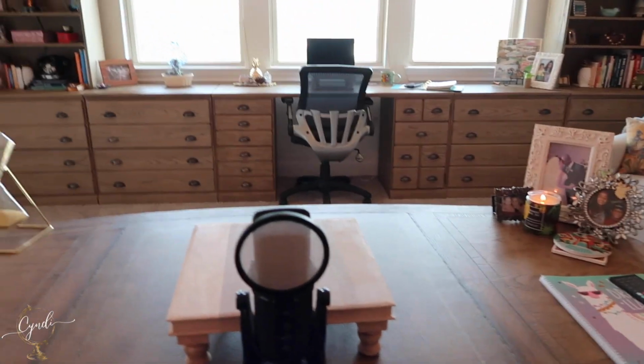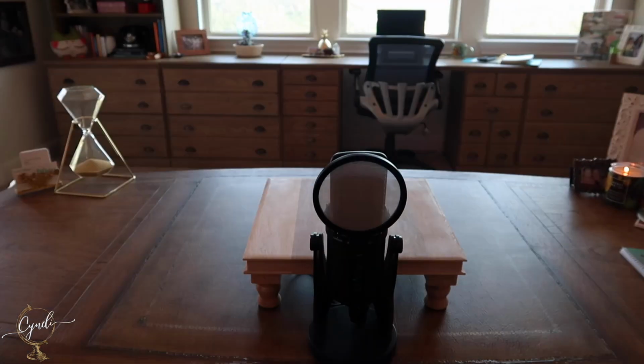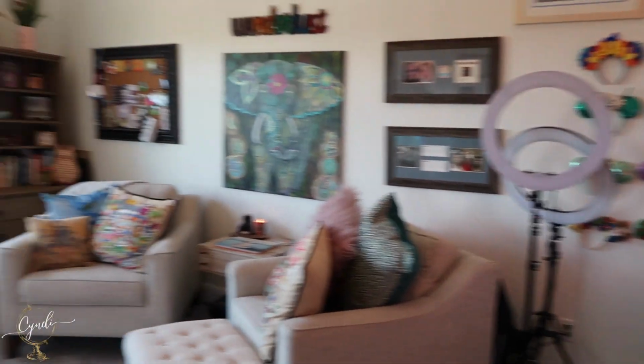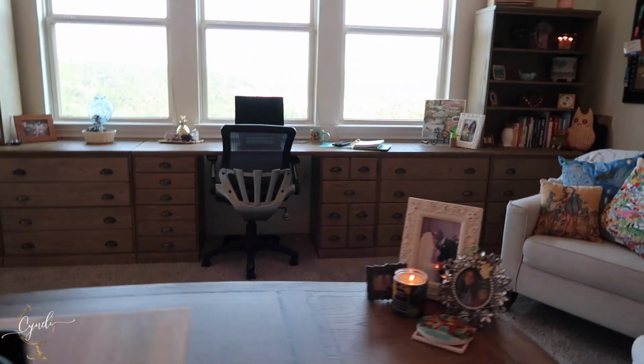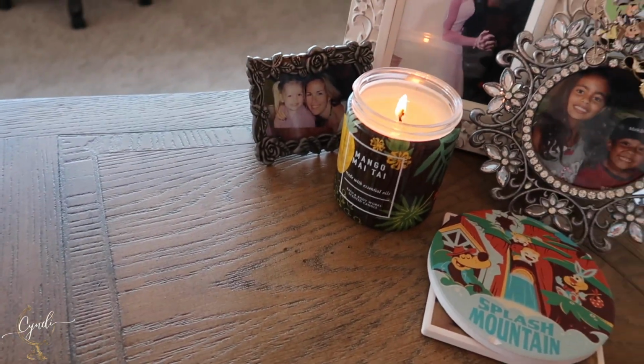And this is my desk. So this is my point of view when I'm filming for you guys. I have my microphone set up here, and then generally when Monday kicks in, we're doing more filming, I'll pull out our studio lights, put them all in place, and then we'll start making some videos. And I mean, fun stuff. I have another candle on my desk. I love this one too. It's called Mango Mai Tai and it smells so good.